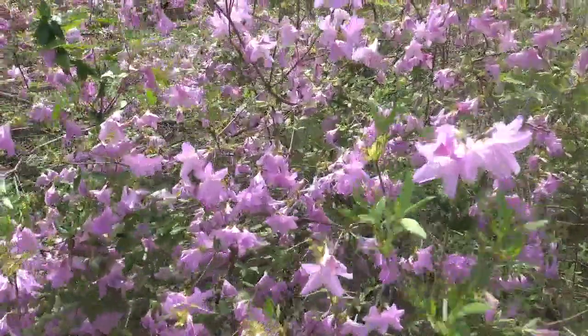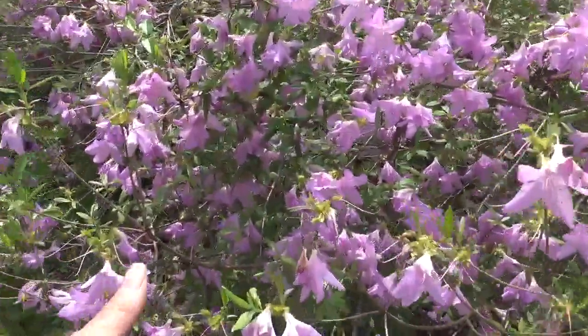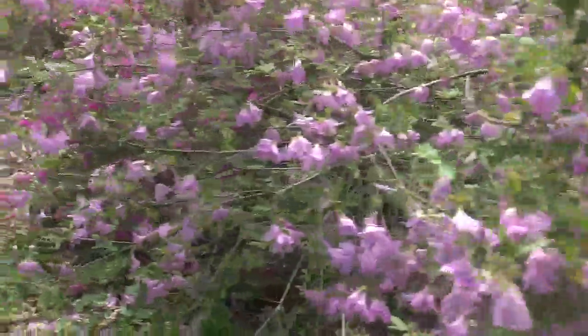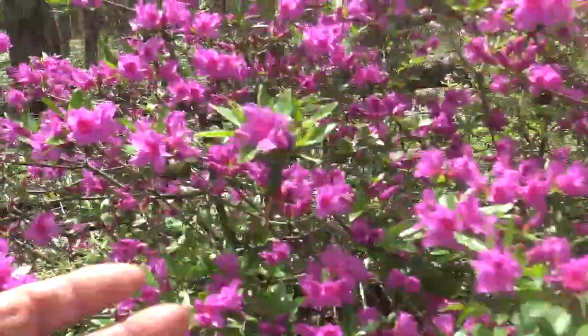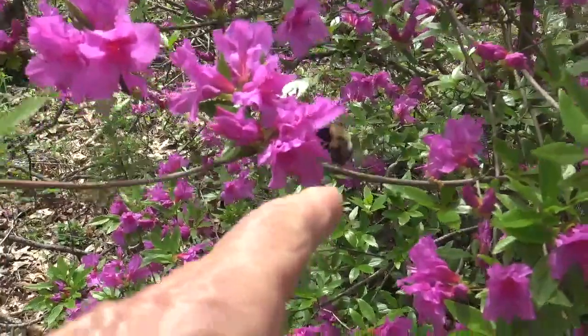Okay, so this pink azalea is on the decline now. You can see some of the flowers are starting to fade a little bit, but it's still very, very pretty. But now this red one over here is starting to come into bloom. Pink, red, purplish, whatever we want to call it. So here it is. Now look at that big bumblebee right there on it.